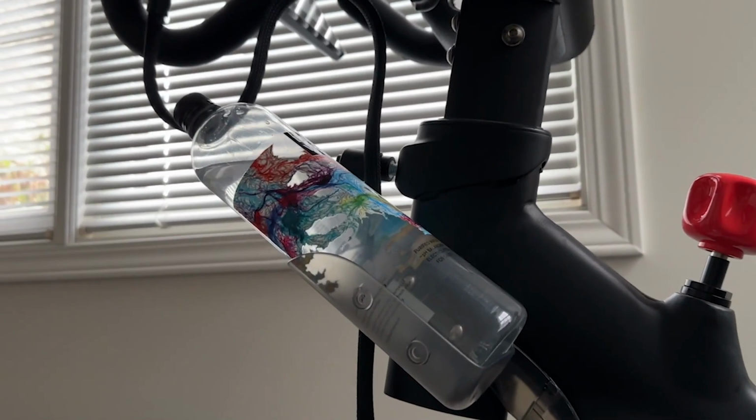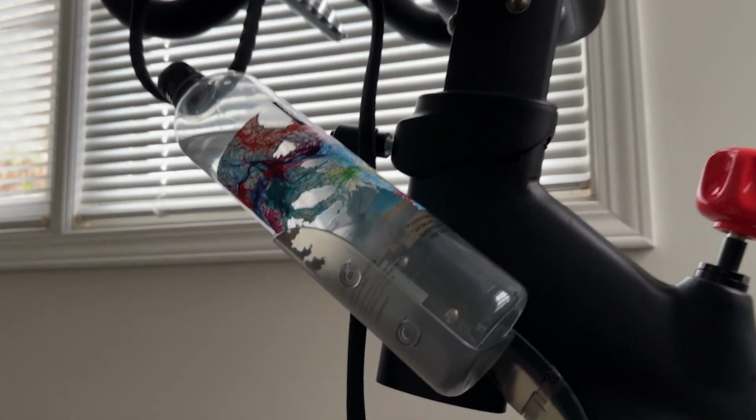So it's got a delicious flavor, it helps me to stay hydrated. It's got beautiful artwork on the bottles, and they all have different artwork on them, so it's really fun to see what you're gonna get. And overall, it's just a great quality bottled water, and I would definitely recommend it.